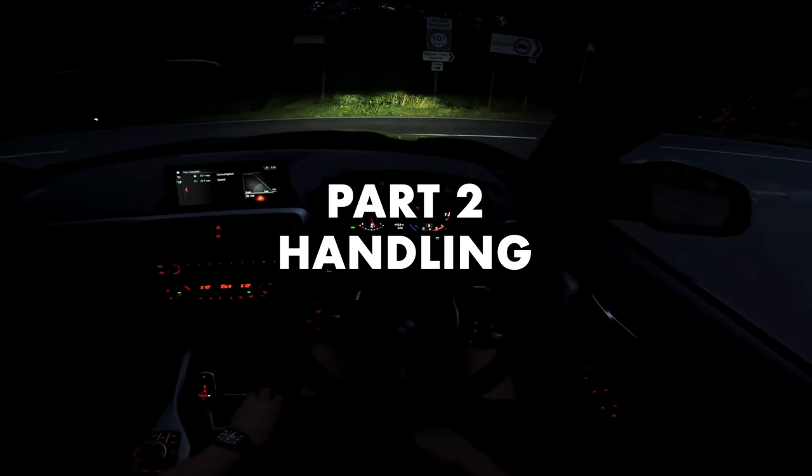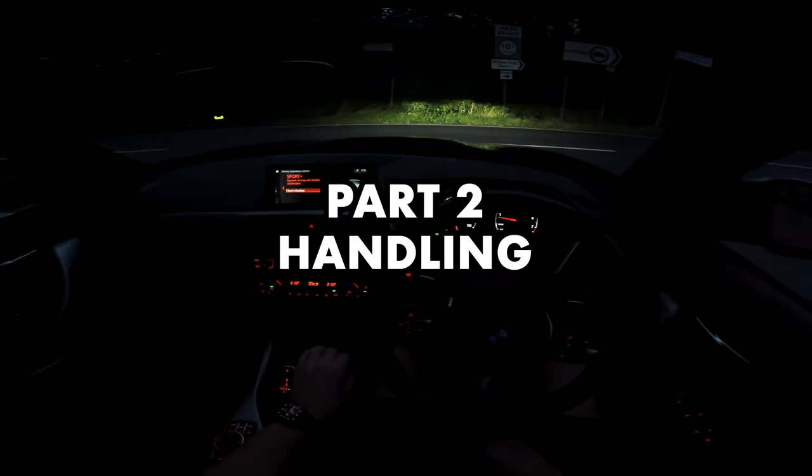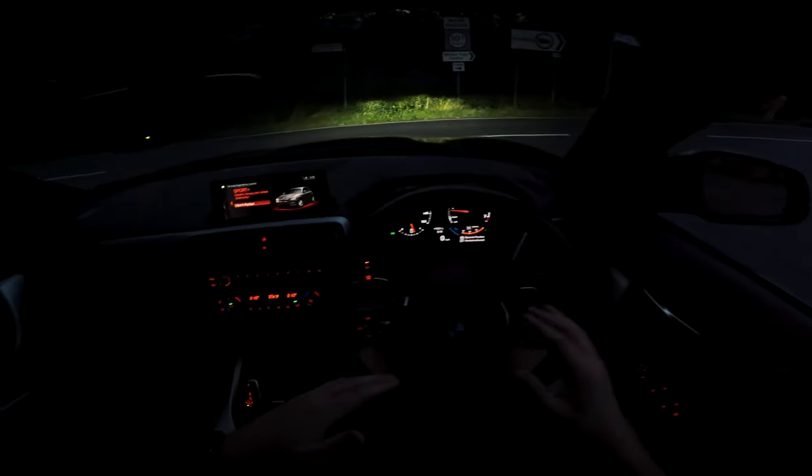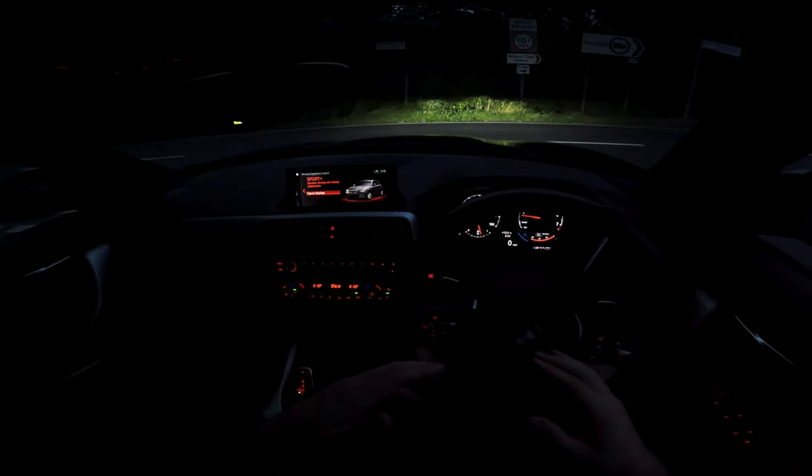Okay, exhaust rattle is fixed. Let's go for a proper drive, and I can show you what the handling dynamics are like of this BMW M140i, and hopefully why a lot of people mod them.